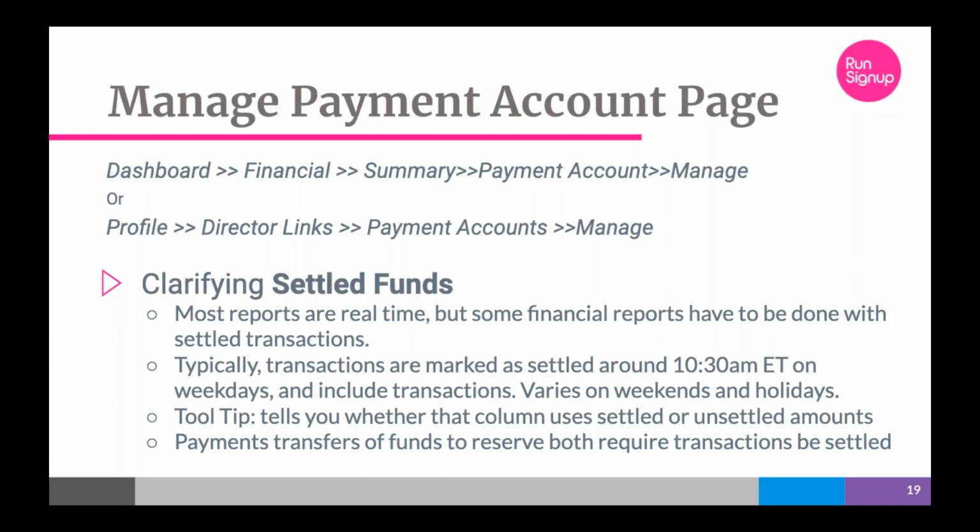Okay, so I was mentioning this is how you can get to it: financial, summary, and then payment accounts, or again, through profile, director links, payment accounts, manage. So these are the two ways that you can reach that. So Kevin, do you want to work on or discuss the settled funds concept? Sure, yeah. So there's a couple of bullet points here.